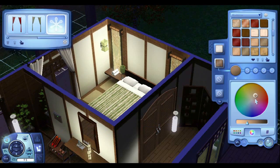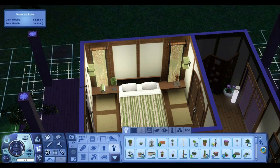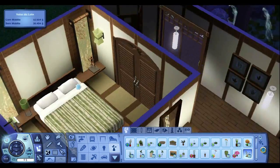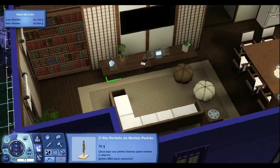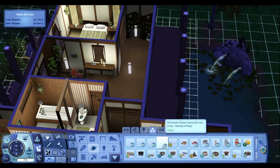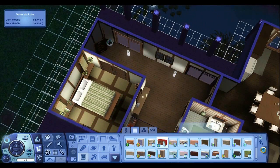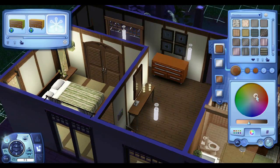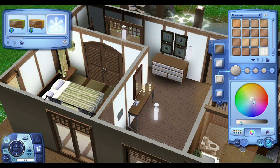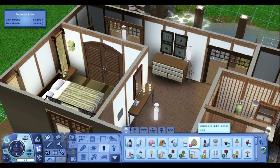And I also put the game on nighttime to see how the house was looking in terms of lighting. Sometimes I really like furnishing houses at nighttime. I don't know why, but sometimes it looks more comfortable with the lights on and the exterior being dark. And as I was saying before, I tried putting the massage table in the house, but there wasn't really space for it, so I just deleted it.